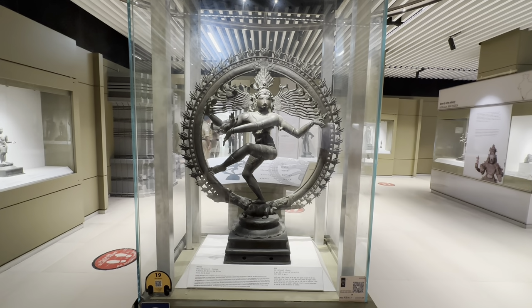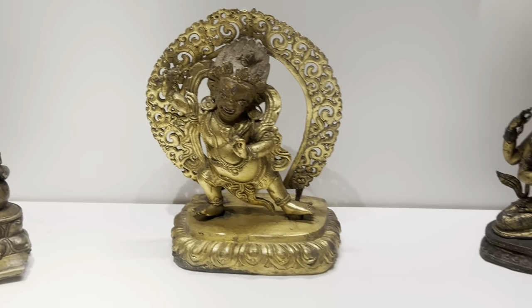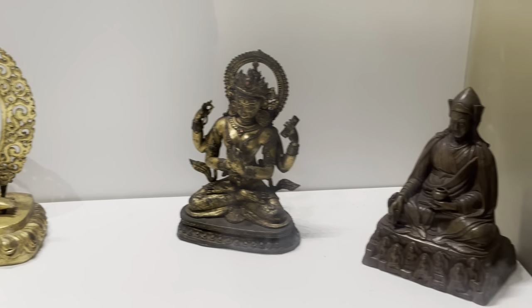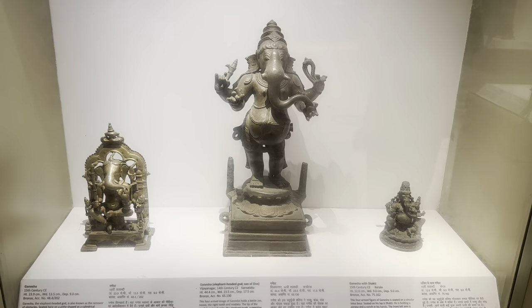The Gupta period is often regarded as the golden age of India. The intricate metalwork, vibrant paintings, and delicate sculptures in this gallery exemplify the artistic prowess of that era.